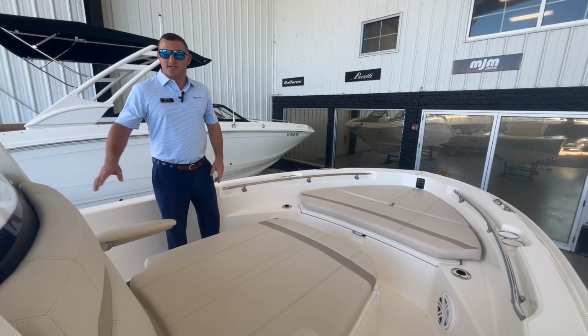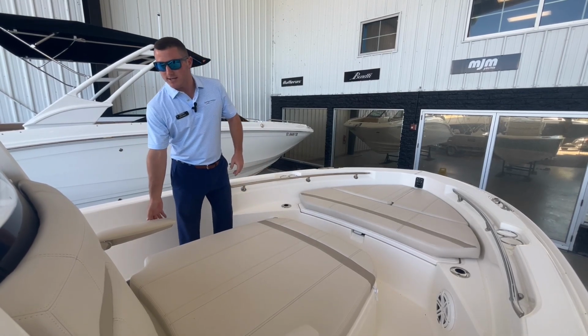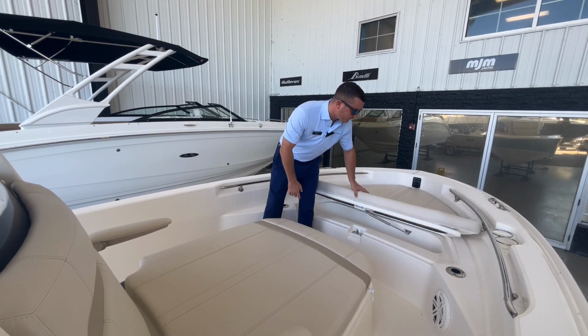So the 22 Dauntless, even though it's 22 feet, does offer a lot of comfort features like this 2-person lounger with cup holders and armrest. Moving forward, we also have additional bow seating with storage under both cushions.